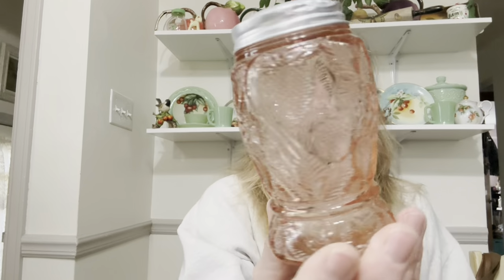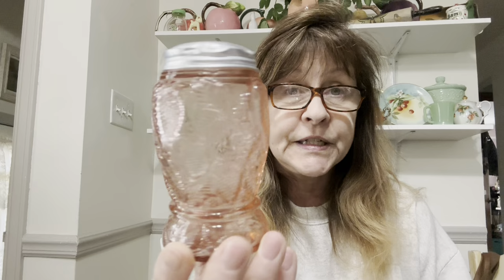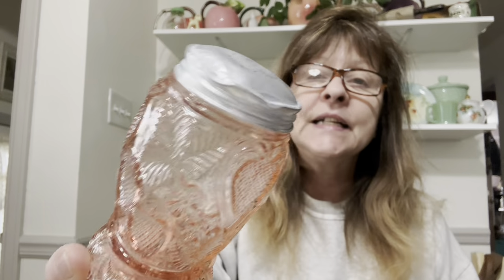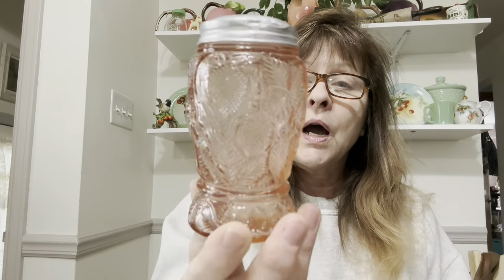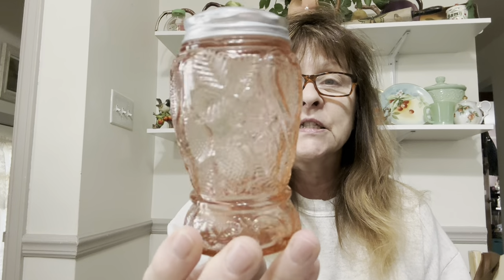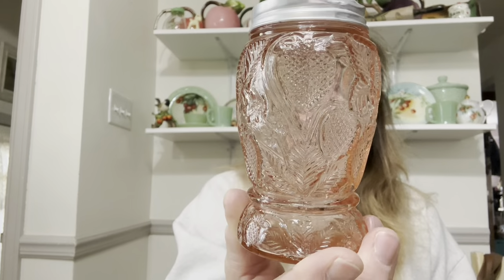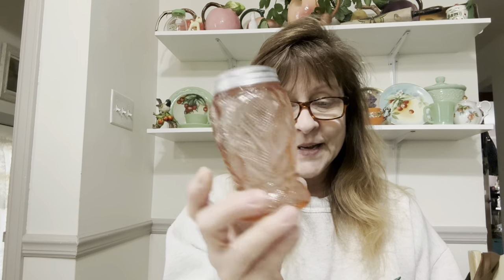Next, I purchased this pink. Now, I don't know if this is as old as, you know, the 30s Depression, but it does have its original lid on it, and it is a little dented, which I will fix. So, I don't know, but it's just this little shaker bottle with pink. It's got strawberries on it. I loved that, so I definitely wanted to pick that up.